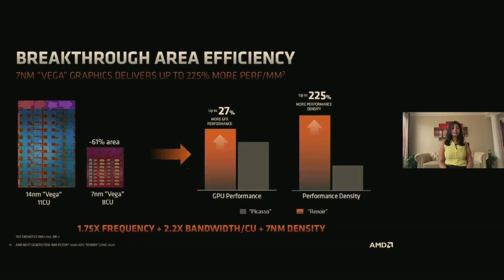With Vega 7-nanometer graphics, we achieved breakthrough area efficiency. Graphics area reduced by 61% because of the smaller design and 7-nanometer area density. With overall graphics performance improvement of 27%, the performance per millimeter squared density increased by 225%. This is a huge uplift to get in a single generation with an IP and further confirmed our decision. The performance uplift for graphics came from the increased frequency of 75% higher per CU, 225% higher bandwidth per CU, and 7-nanometer density.